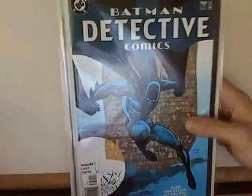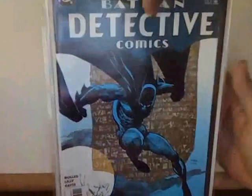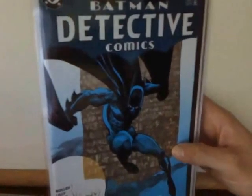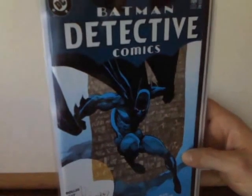These are really thick issues. You're definitely getting your money's worth at the time. This is like 2004. They were charging $2.75 for these. But these are really thick. These are Silver Age bags I had to use on these, because the current bags made it too tight, and I don't like stuffing the book in there. So if it's not going to slide in nice, I use the Silver Age bags. I usually do that for annuals or one-shots that are a little thicker.